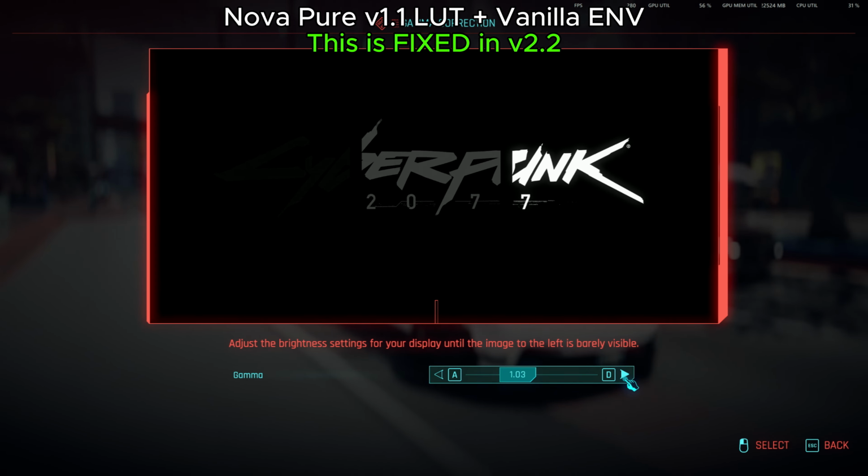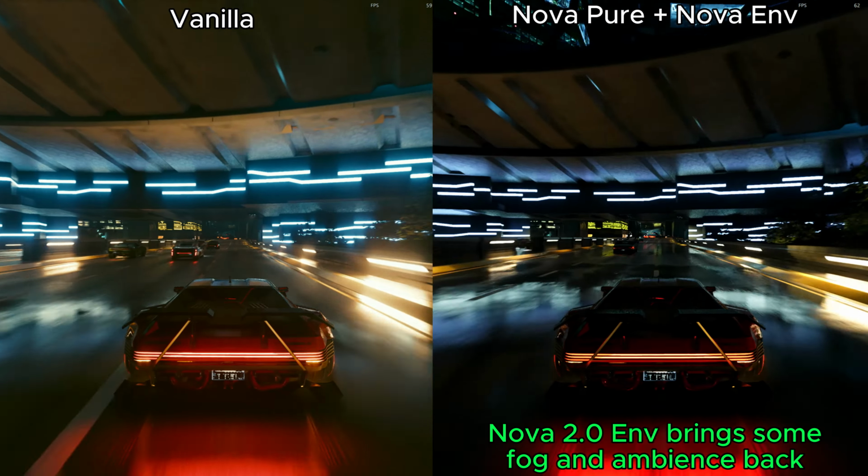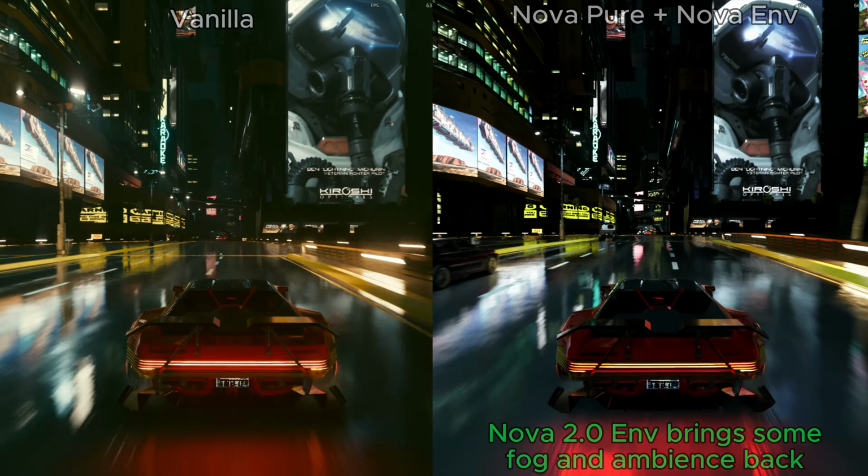Anyway, right off the bat, we can see that obviously the color profile is vastly different from vanilla. Nova Pure has a much wider color range and it's much more saturated, much more vibrant. It is also significantly brighter than vanilla, even when run with the Nova ENV. With the Nova ENV though, it really only requires a slight bump in gamma to bring the glare under control. And of course, in line with the use of Nova ENV, this combination produces a much cleaner and clearer overall look than vanilla does, which is entirely personal preference whether you like that look or not.